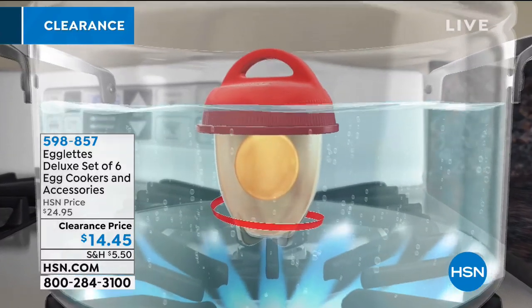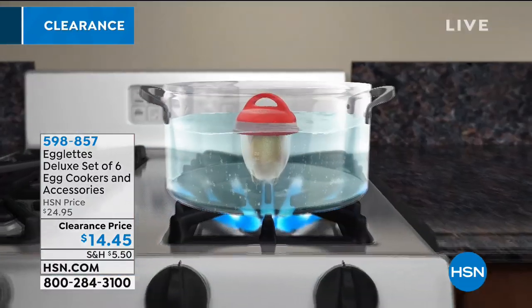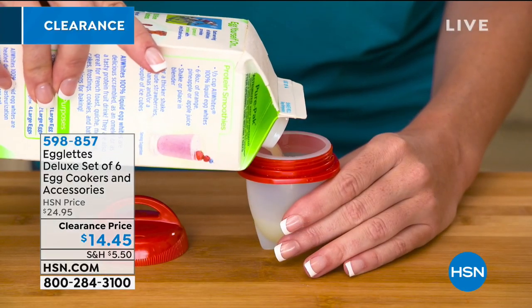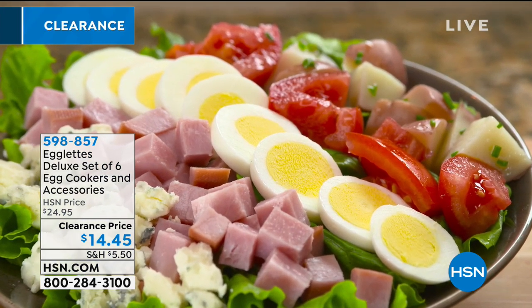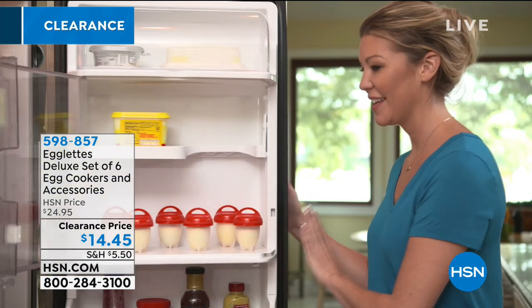You can use one, it doesn't make a difference. It's totally up to you, but it comes with a holder if you wanna do all six of them in there. It also comes with a little microwave dish that you can make little omelets. And it also comes with a little egg timer, which is super cute. You can get really creative with that. But eggs really are so good for you. This is a great way to incorporate that and make it really easy.